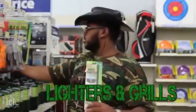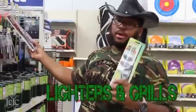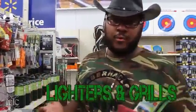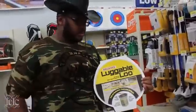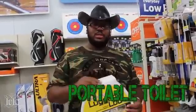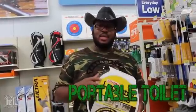We got lighters too. You're going to need these, because every site, like the brothers were talking about earlier, you'll have a place where you'll be able to light your own personal fire. Also, bring your own grill from home. Make sure you have lighters. This contraption right here goes on a pink bucket. Get you a 10-gallon bucket, and just in case you have an accident or are about to have an accident, you can run to your tent. You got some toilet facilities in your tent.